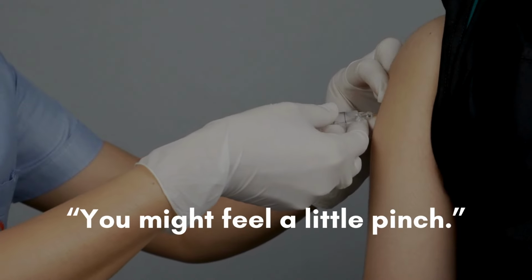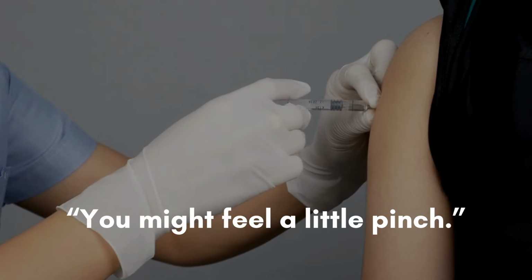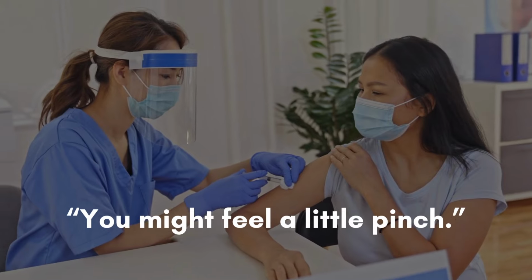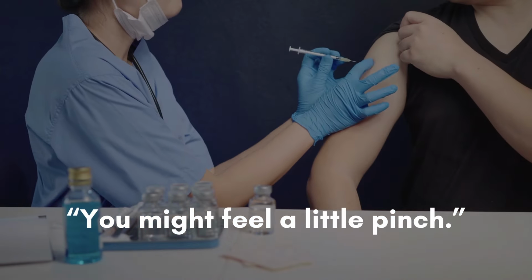You might feel a little pinch. Use this phrase before giving an injection or doing anything that might be mildly painful. Saying a little pinch helps to prepare the patient while keeping it light and non-threatening.